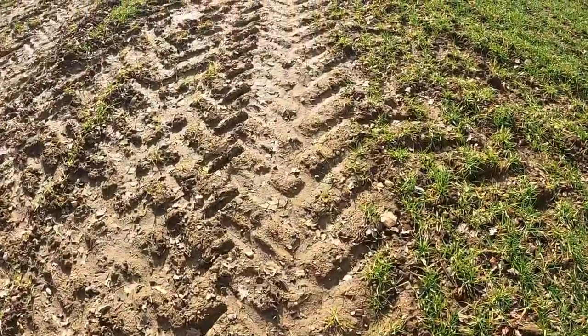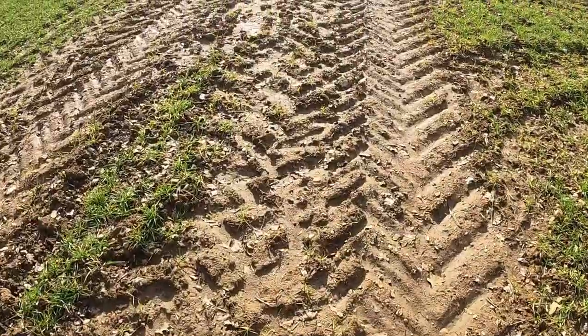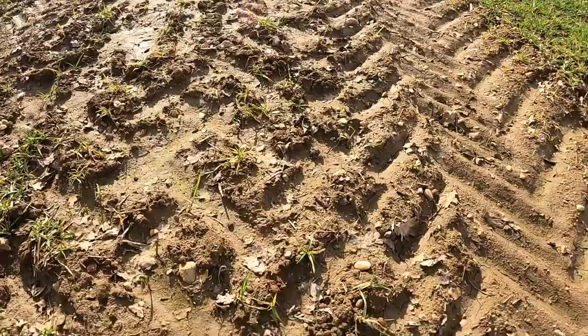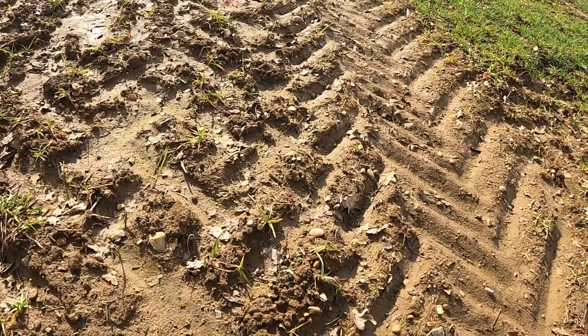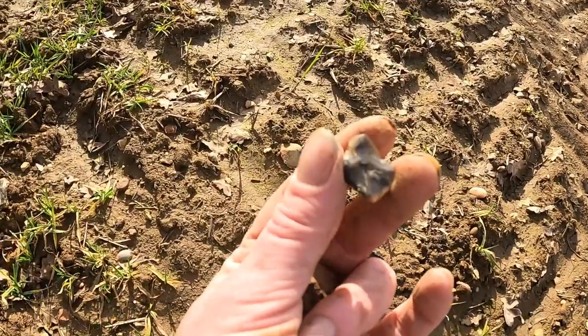Most of the items we will find in this field will just be surface finds, because it doesn't look like the field's been ploughed for a very long time. But it does look promising, and there are certainly a few interesting items. Tiny piece of flint there.